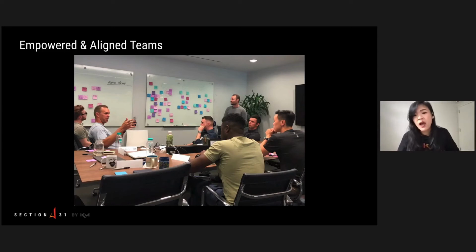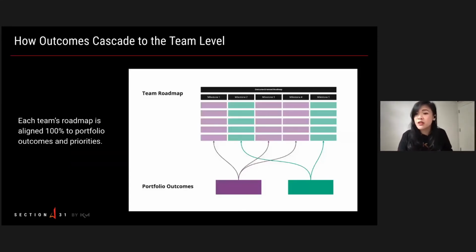That really is the key to our ability to move quickly, that as a whole organization, we can make decisions quickly. I do also want to point out that we're clear to set expectations that a team's product priorities and roadmaps should be aligned to the portfolio product strategy.